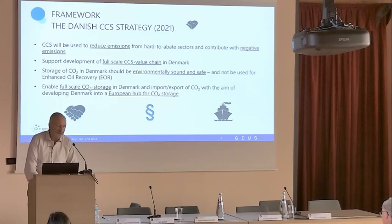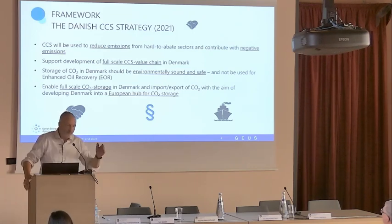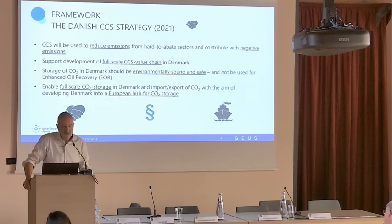In order to get a sort of contract with the authorities and also with the politicians, they have set up a framework with 4 pillars that have to be conducted. Of course, we should examine whether CCS could be a means to reduce emissions from especially hard-to-abate sectors, and also, for instance, deliver negative emissions. There should be an agreement that the politicians should really support a full-scale value chain development in Denmark. And of course, the storage of CO2 in the subsurface should be environmentally sound and safe.